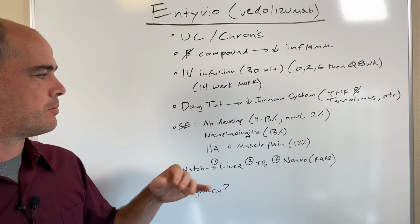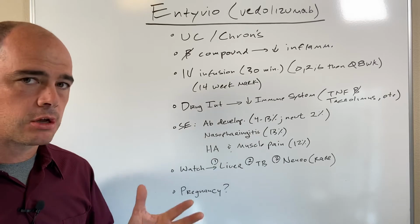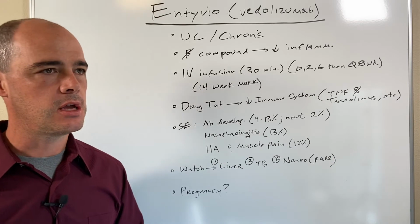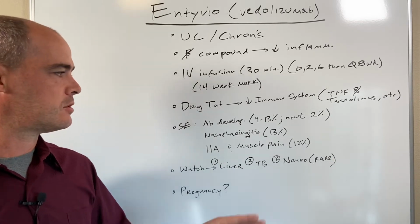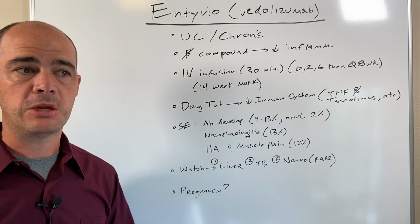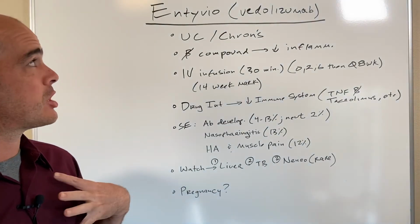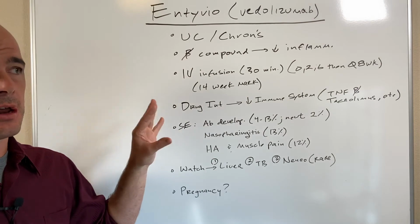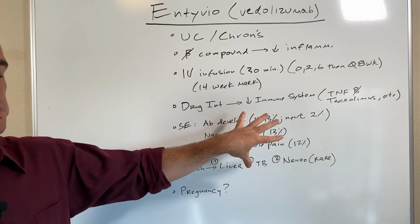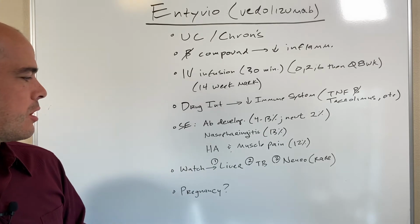Nasopharyngitis, so that's 13% of folks. HA is headache, muscle pain can occur in up to 12% of people. And again, I want to point out the numbers on the side effects. It's just up to, okay? It doesn't mean if you take this, 12% of you are going to get muscle pain. It just means up to 12% were seen in studies to develop muscle pain. I wish I had more feedback personally. I don't have any folks that are on Entyvio that I know of, so I can't speak to the side effects, whether those are super accurate in my experience. So just use these as rules of thumb.